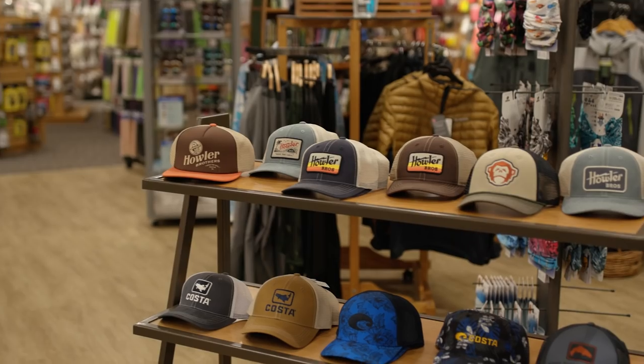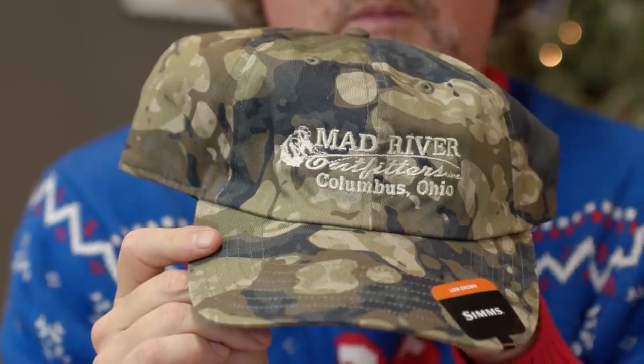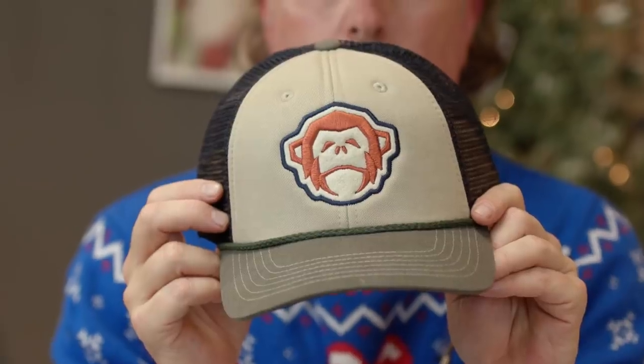And last but not least, you got hats. We have more hats in the shop than I know what to do with. The flip palette, old school, still have some of those. Mad River Outfitters, Riparian Camo, and of course, Howler Brothers, heed the call.